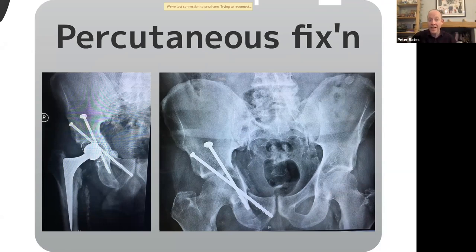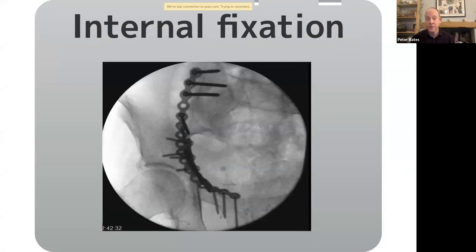So percutaneous, you can do it, but it's not as strong as fixing it with metal plates and screws, which is formal internal fixation. That is a great technique if your femoral head's not too badly damaged. But you can see that was a big operation, right? There's a big open approach, and we did a big pelvic surgery on this.